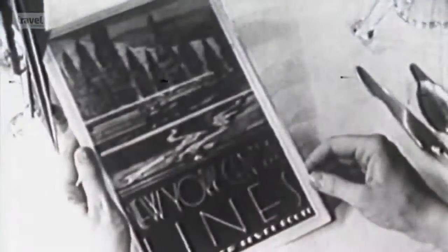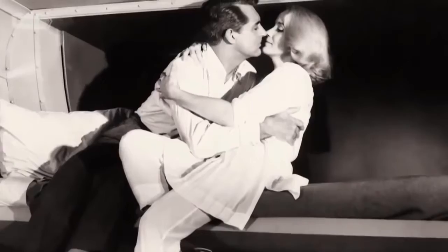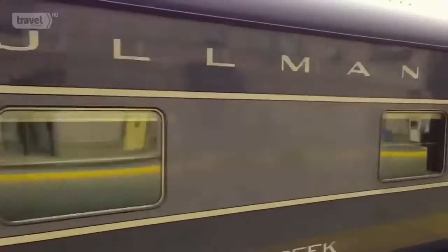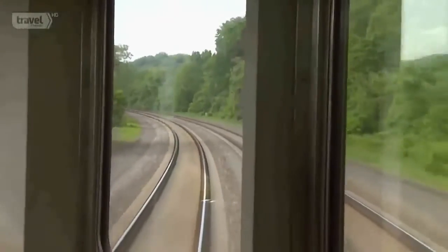The 20th Century Limited was not only used by movie stars, it was used in the Hitchcock thriller North by Northwest with Eva Marie Saint and Cary Grant. But this so-called Train to the Tycoons' most famous role was as America's first unofficial bullet train. We're going 90 miles an hour. Remember, automobiles didn't travel at that speed on interstate highways. They were traveling on 2-lane roads throughout the United States at probably 50 miles an hour or so. So this was fast.